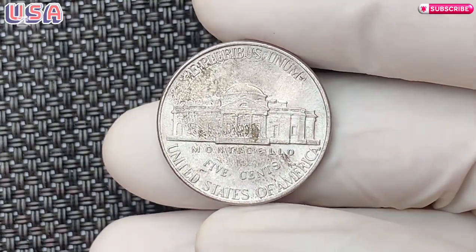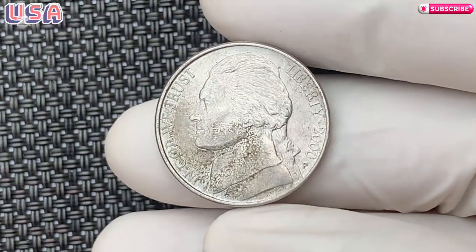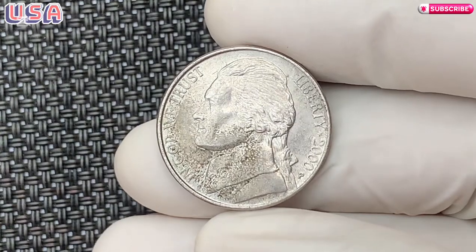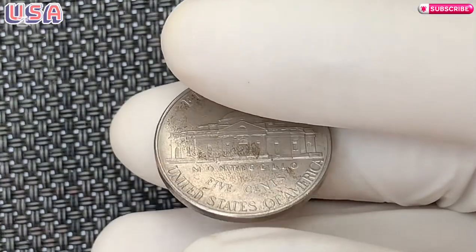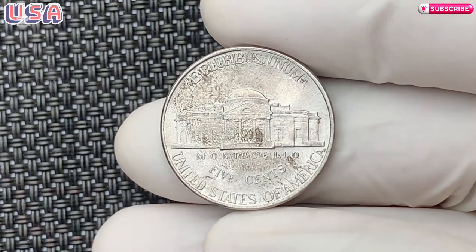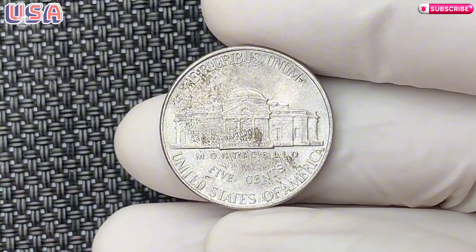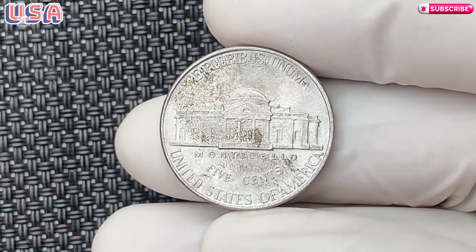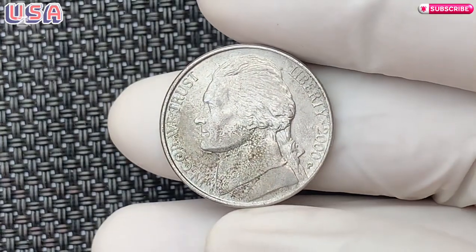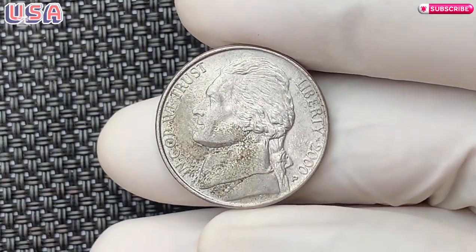Aside from errors, the condition of a coin plays a major role in its worth. Coins are graded on a scale from poor to mint state 70, with higher grades commanding premium prices. A nickel that has been preserved in pristine, uncirculated condition, with no scratches, discoloration, or signs of wear, is far more valuable than one that has been heavily circulated. If you have a 2000 US nickel that has been carefully stored and remains in near-perfect condition, you could be sitting on a small fortune.